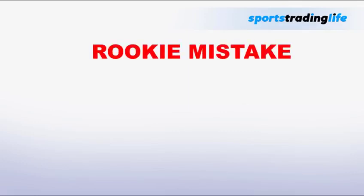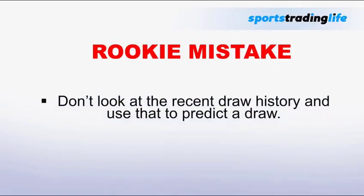Now, I'm going to quickly cover some common rookie mistakes when it comes to predicting draws. This can happen in one of two ways. Some would look at the recent draw history and use that to predict a draw. They look at the home team's recent form and say, hey, they've drawn a few matches, and so has the away team. So this match is probably likely to be a draw, even though those other matches actually have no impact on this current match. If anything, the fact that those teams have drawn matches recently might mean they're going to go for the win even more because they need a win.